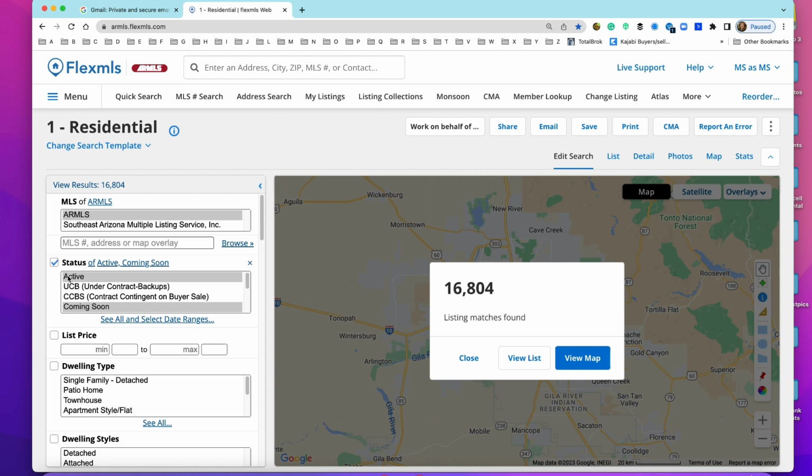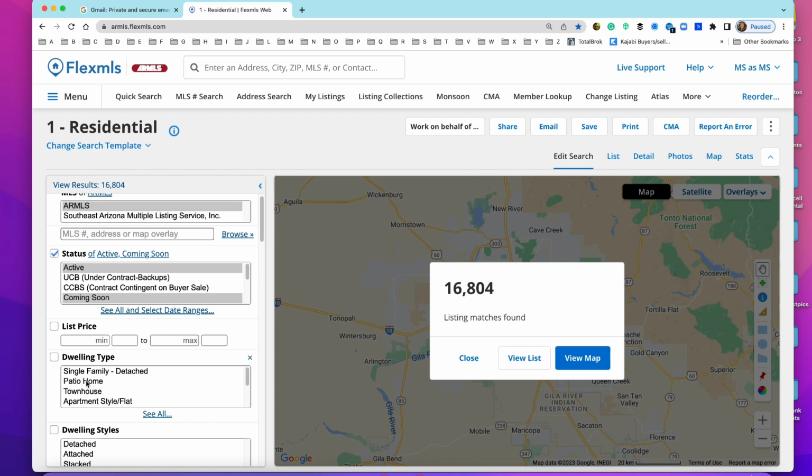Right now you can see if I put in active and coming soon, there's roughly 16,800 listings in our MLS. Now this includes everything: single family home, patio homes, which is like a home with a very small yard, if any. It basically just has a patio. Townhouse, which sometimes people call condos. A condo is more of a form of ownership, but a townhouse can be a single story or a two-story, may or may not be a condo.